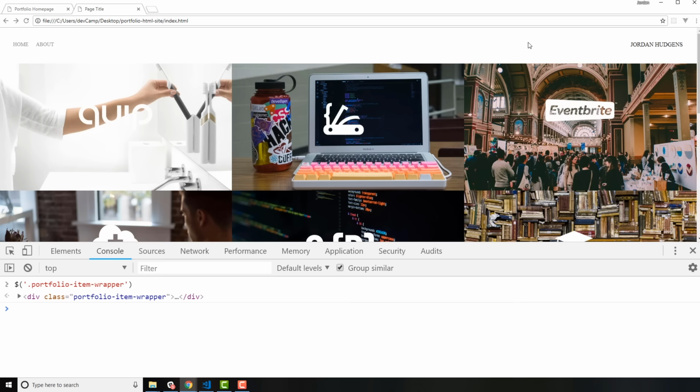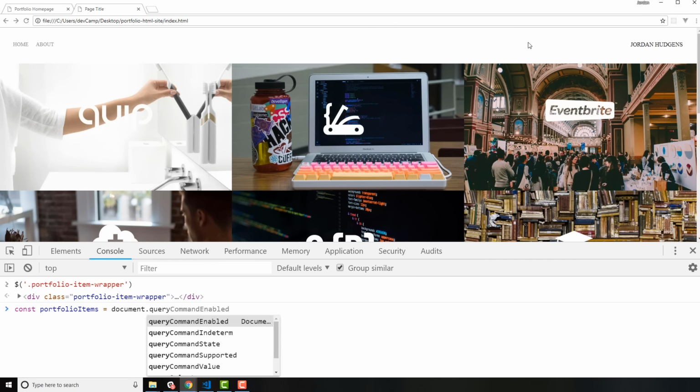Now what we want to do is to store it in a variable. The way you can do that, and if you are not familiar with JavaScript, you've never touched it before, do not worry. You can just simply follow along and see the process. So I'm going to say const portfolioItems. What this means is I'm creating a variable called portfolioItems. And now I can say document.querySelectorAll. So I'm saying that I want you to find all of the elements on the page that have that selector.